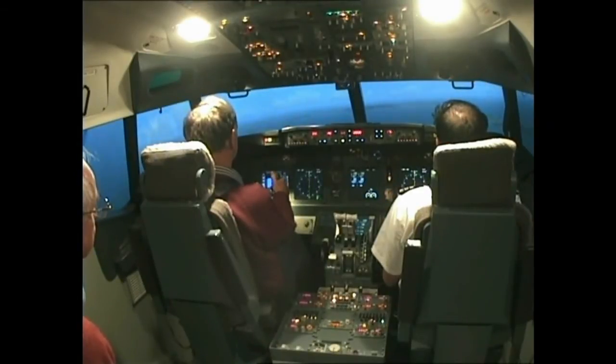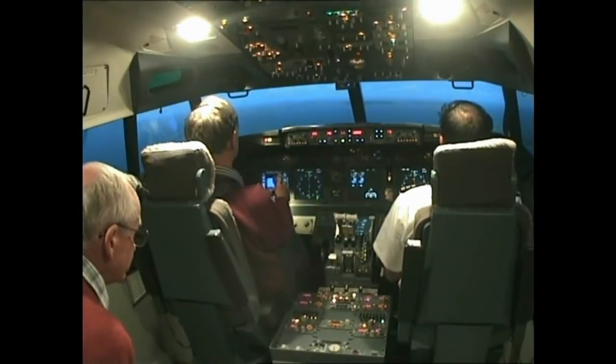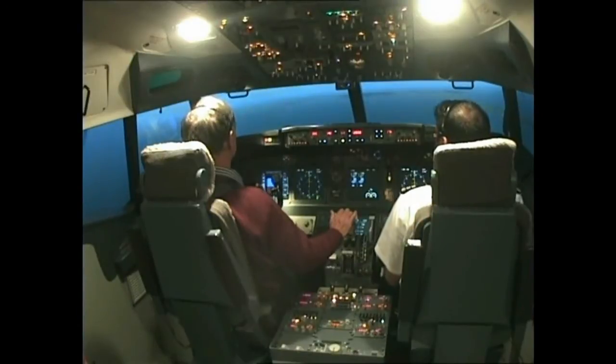A bit more left hand down. And bring your hands to neutral now. That's it. A bit more to neutral. Relax your hands. Stop the turn. That's it. There you go. So hold that nose up a little bit. Relax your feet there for a second.